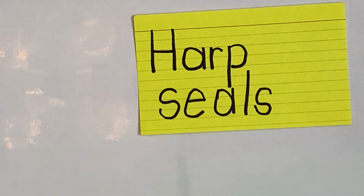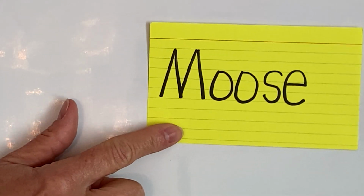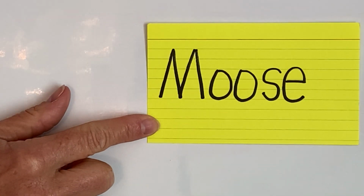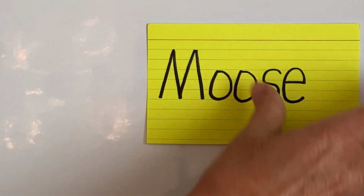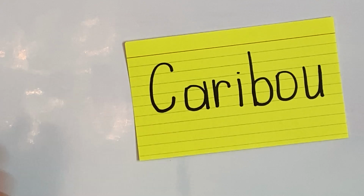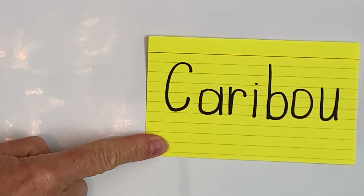What about this one? It's the one where the animal's fur is white as a pup, but then it changes. Harp seals. Excellent. This particular animal fights with its antlers. Do you remember how to pronounce that one? Moose. This animal also has antlers, and they're excellent swimmers. Caribou.